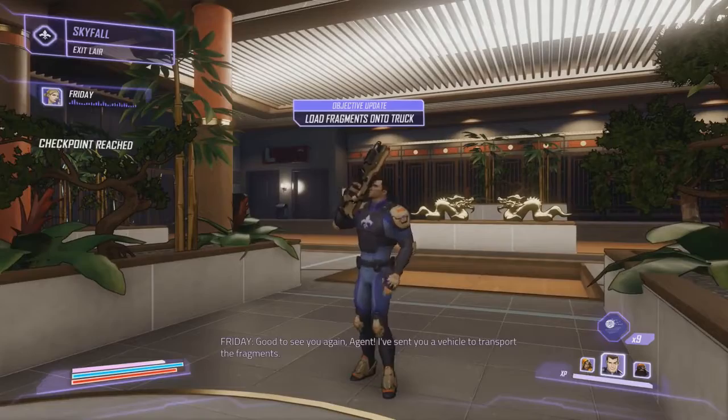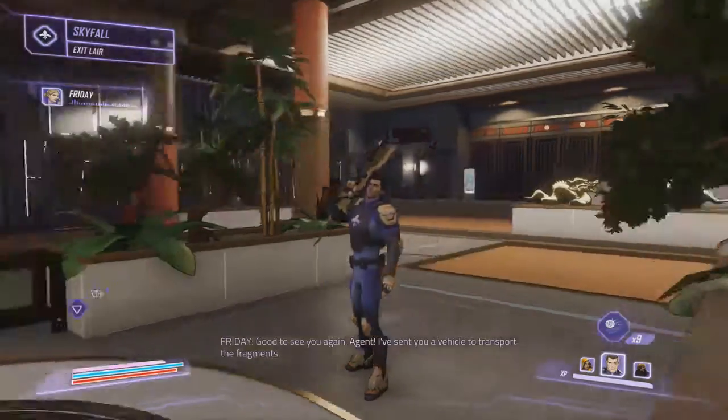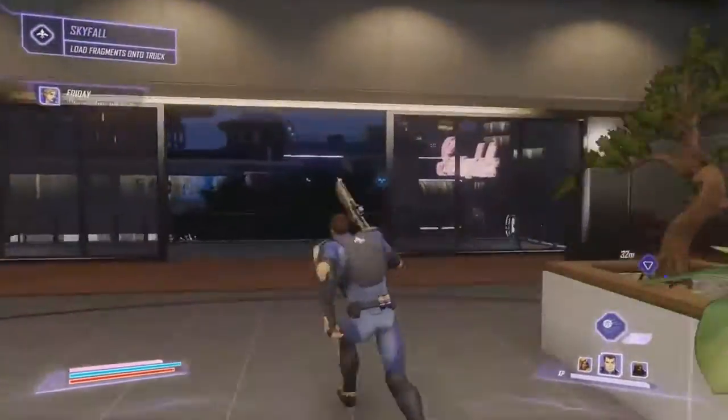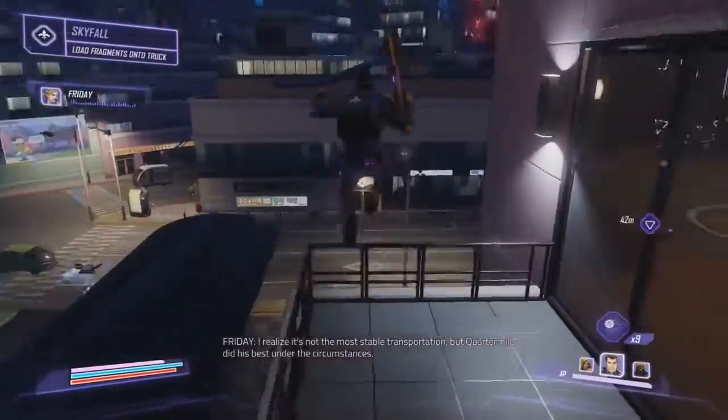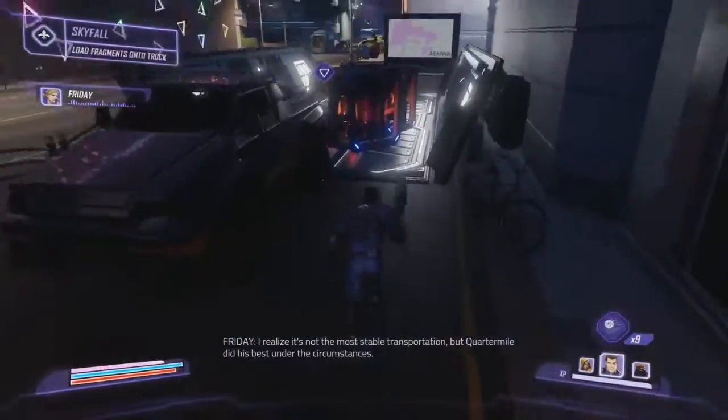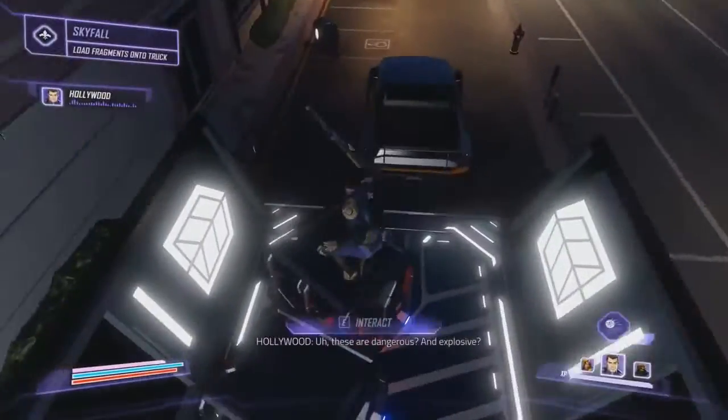Good to see you again, Agent. I've sent you a vehicle to transport the fragments. You'll need to load the containers on the truck. I realize it's not the most stable transportation, but Quartermile did his best under the circumstances. These are dangerous and explosive.